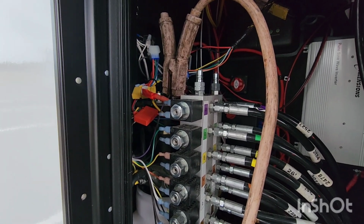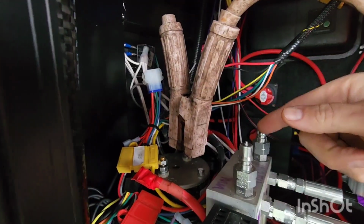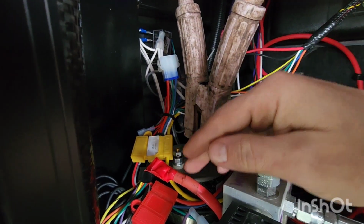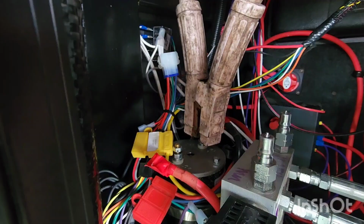Well, I need to let the landing gear down. So basically you just cross them. You take your positive, hook it to the negative, and take your negative and hook it to the positive.